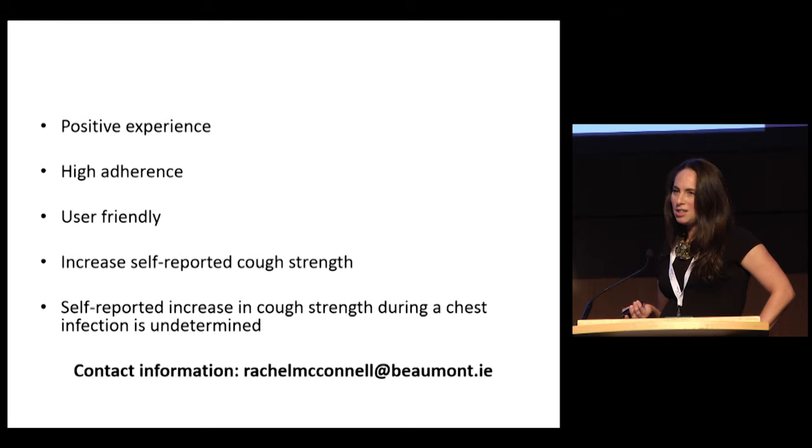So just to summarize, patients had a positive experience with cough assist and breath stacking. There was a high adherence rate, and it was user-friendly. Cough assist and breath stacking increased self-reported cough strength, and the self-reported cough strength during a chest infection is undetermined due to a lack of data.